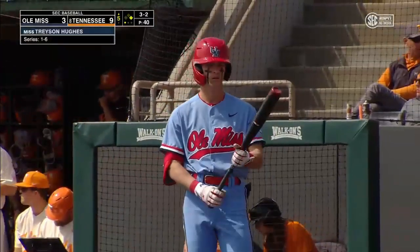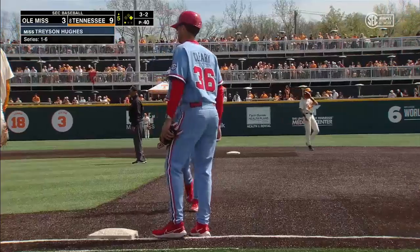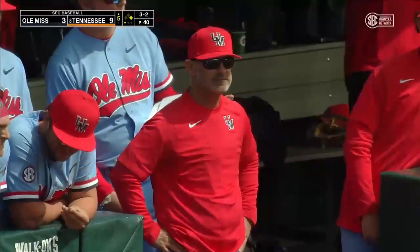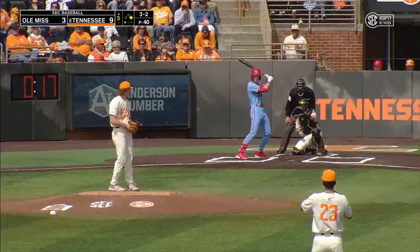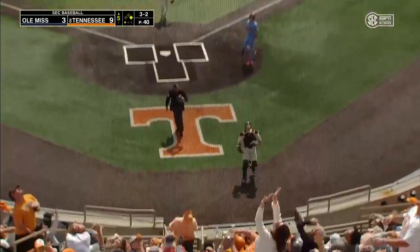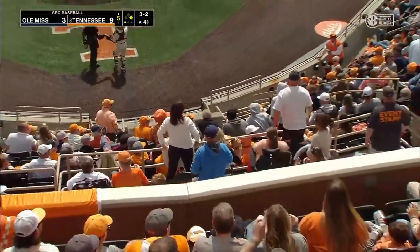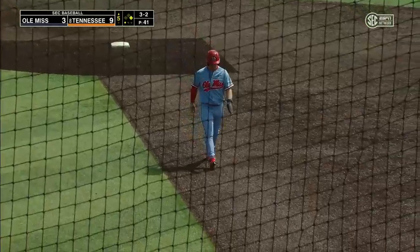We saw Ole Miss yesterday come from behind in the 9th. They were down 5-4. They won it 8-5. So they rallied for 4 ninth-inning runs. They're down 6 right now at 9-3. Another payoff. Runner goes again. And that is popped straight back. Peebles throws off the mask, and he won't be able to get to it. Lands in the crowd, and some concerned-looking fans over there.